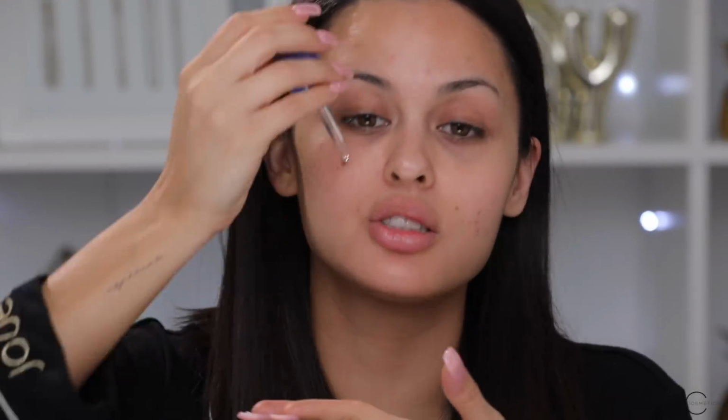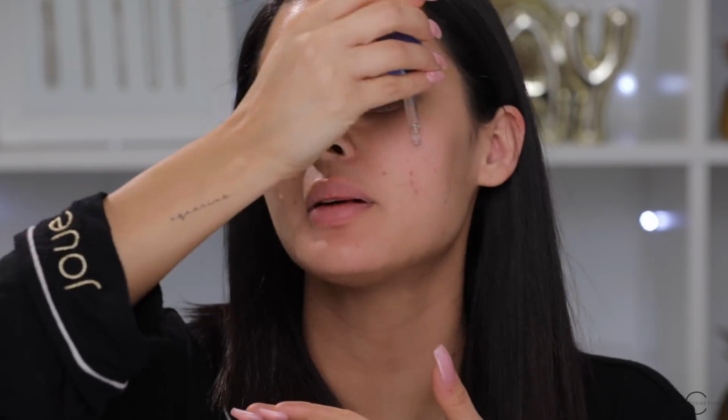What I'm gonna do is just wake my face up a little bit by putting on a little bit of this oil from Tatcha. This is the Gold Camilla Beauty Oil, and I just feel like rubbing that in instantly gives you a boost. And sometimes I'll even skip primer if I just do this. It just makes a really nice smooth surface for your foundation to glide on top of.